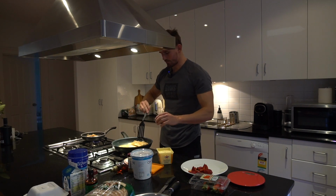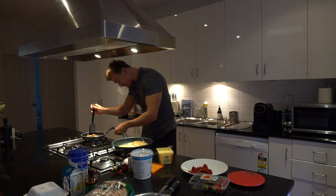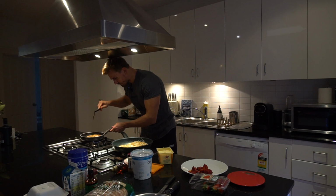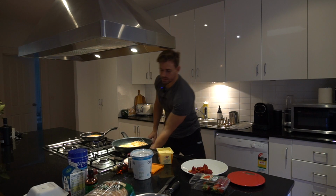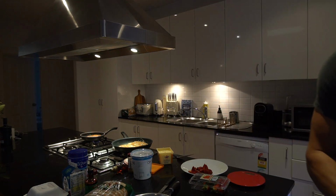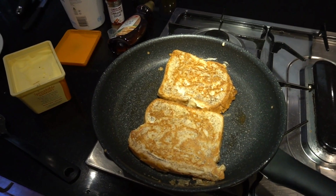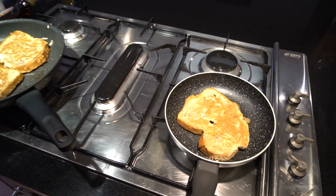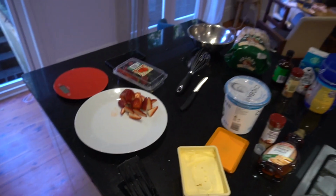All right, so we're gonna flip them. Smelling good, smelling very cinnamony. I'm gonna flip them and just keep letting them cook on low heat. I'm gonna take you guys around, have a quick look at them. So that's how it's looking currently. Obviously no room in that pan, so spread across 2 pans. Little station, strawberries are ready, and a couple more minutes and they'll be done.